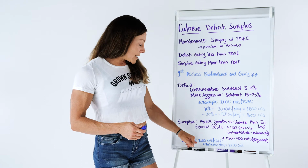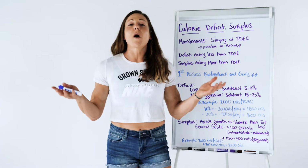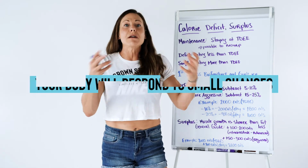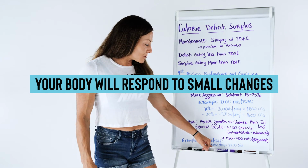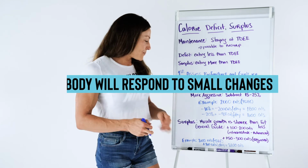So an example here, if you're still that 2,000 calorie person, you wanted to look into putting on a little more muscle, getting stronger, really feeling good, building up your metabolism. You can add about 200 calories a day. That gives you 2,200 calories to work with.